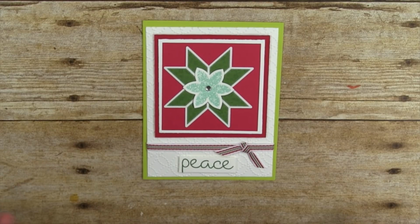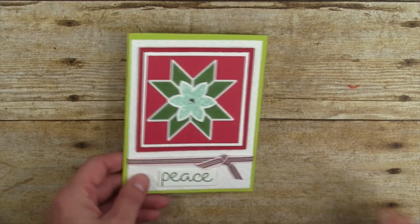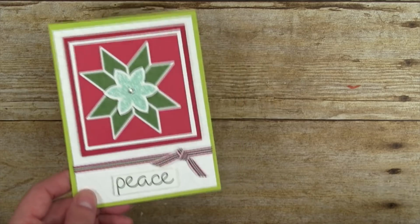See how good it is? You can't even tell. That's how great everything blends together. And then we've got some quilting here, the quilted folder on the background.